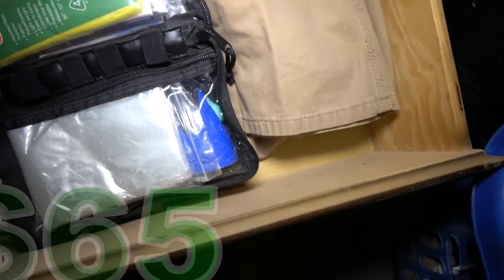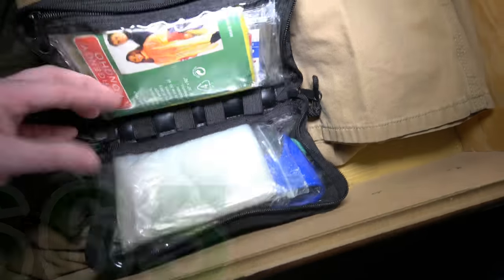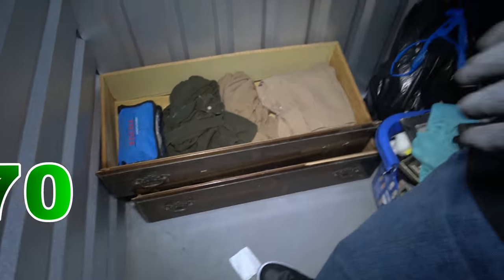We got just like a first aid kit, I guess. What is it? Like a first aid kit? A poncho, like emergency kit? Emergency poncho. Oh no, two what? No.